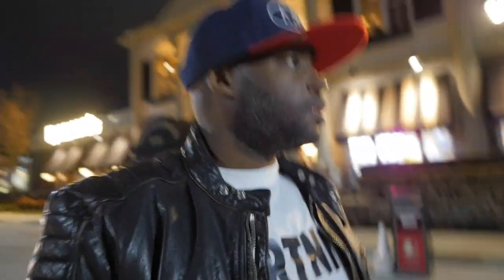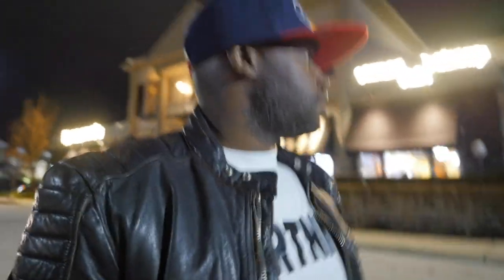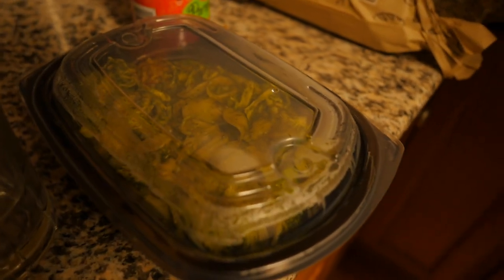Not that many people eating Maggiano's tonight. What happened? Complimentary valet. Where's the people? Ain't nobody valet parking. I didn't pull into this space. Nice truck. Looks yummy. Yours looks yummy too. I think I have some.